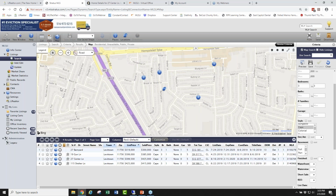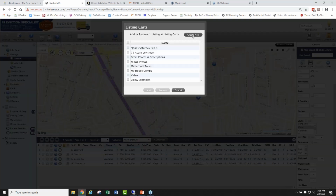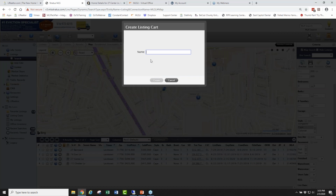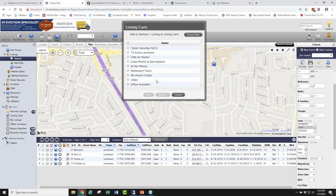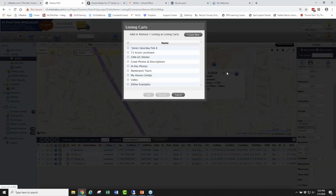So if I wanted to start a CMA, I could actually put the listings that I want into a cart. So let's start with this one. We're going to just hover over and click on the cart here, and I'm going to create a new one. And this is going to be my CMA for 60 Shelter. Just start the process, and then I'll show you how you can plug that in. So I'm going to put that listing on. And I'm going to put this one in.